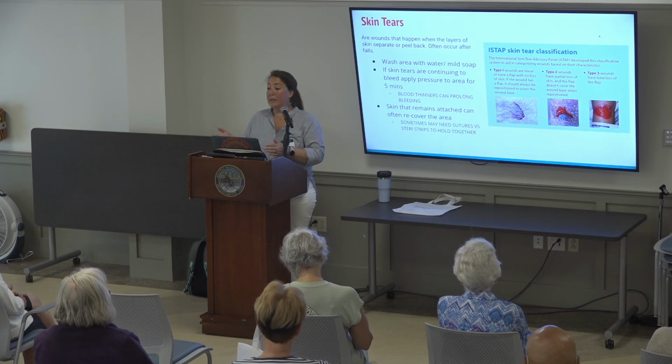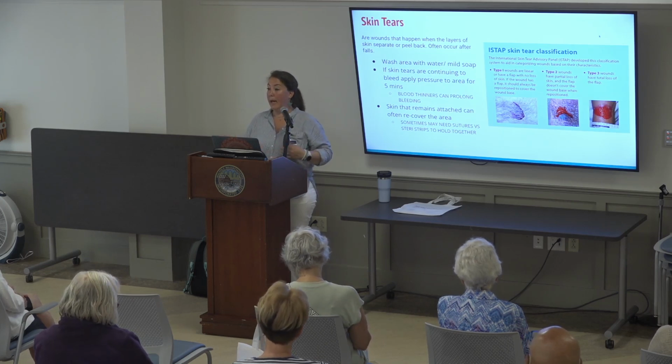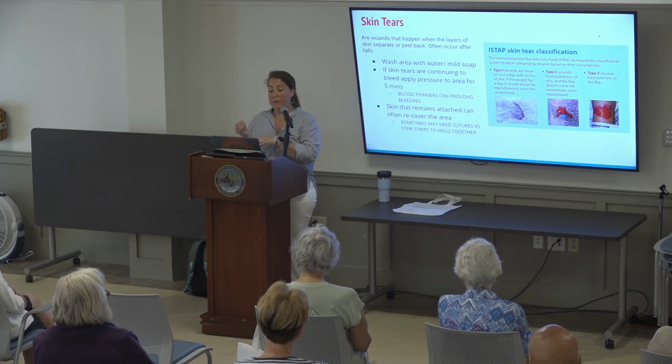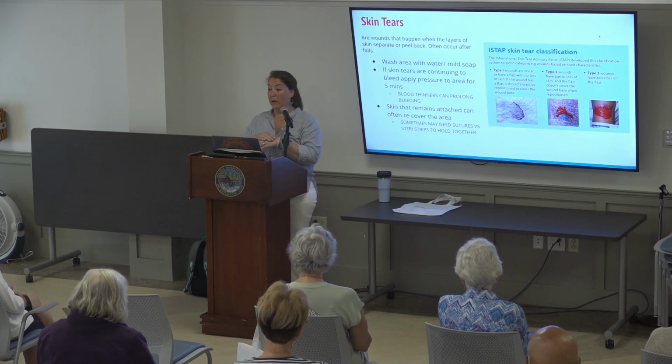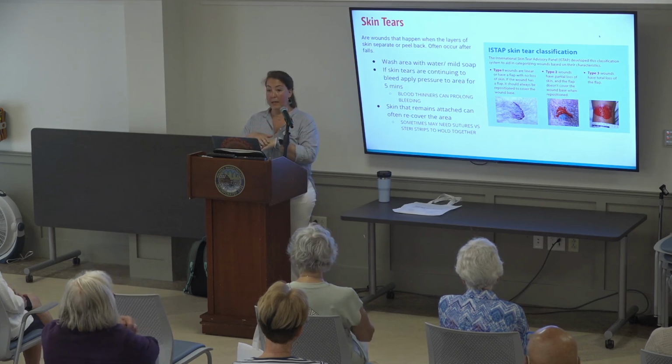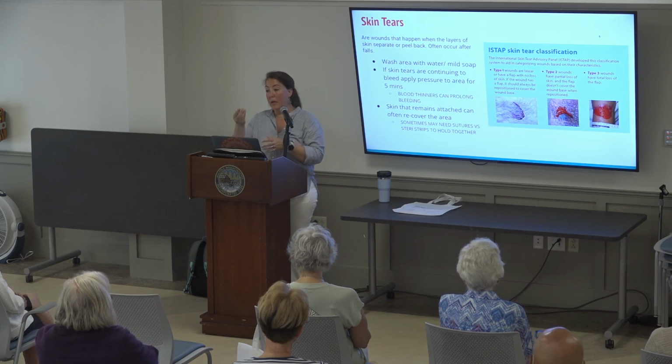We like to see when the skin remains intact. Sometimes, similar to a laceration, we can at least approximate the edges together. Depending on how much perfusion is still left on that flap of skin, sometimes it will actually heal back onto the subcutaneous area. Sometimes it doesn't. And that tissue we use as a cover to protect the raw skin that's under it, but it doesn't necessarily heal back down.